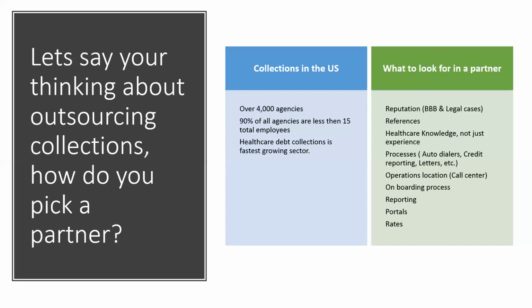Do they use auto dialers versus live agents? How many agents do they have? Another thing to remember is, do they report to credit bureaus? That's ultimately up to the client, but you want to know if they are or not. Another thing is, where are they located? Do they outsource? Do they do offshore?